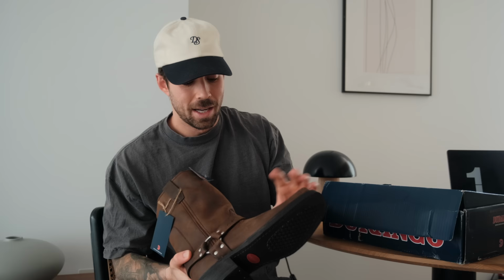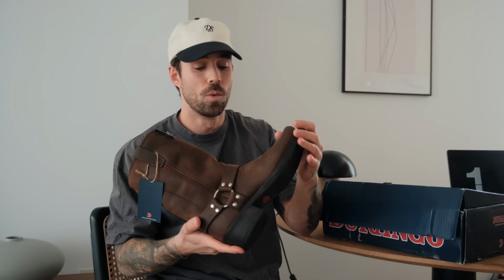And what I like about the leather like this is that you can start to see that if you scratch it or whatnot, it'll kind of appear. And I like that worn in look. So I'm gonna chuck these on and see what you all think.